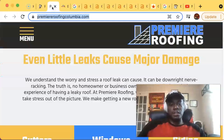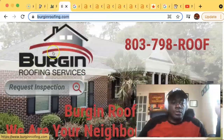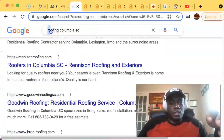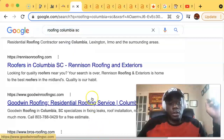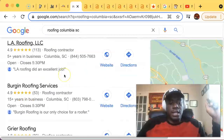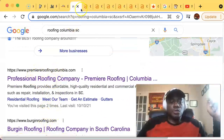And let's look at your number 1 and number 2 competitors in the area of Columbia, and see how you stack up against them when I search roofing, Columbia, South Carolina. I know this is a group of words, but this is actually a very highly searched keyword. And you guys are on the second page. Yep, second page for that. When I come to the first page, I see your top 2 competitors, Premier and Bergen Roofing, sitting at the number 1 and number 2 spots.